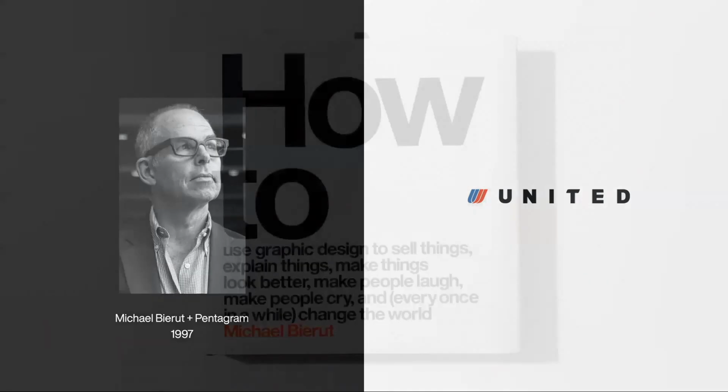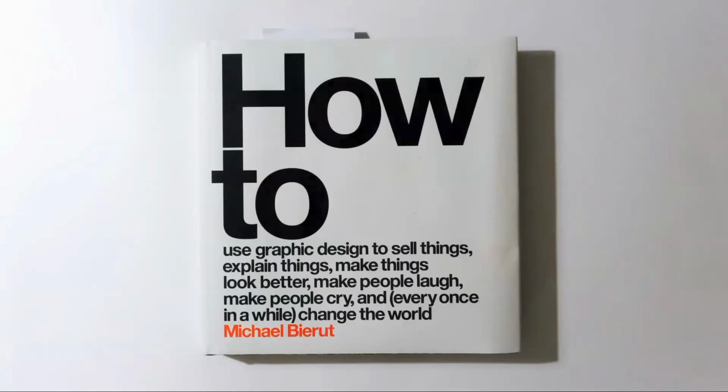One of the big things whenever you dive into learning about a brand is doing a little more homework. In the case of Michael Bierut, I flipped open his book and completely forgot that there's an entire section about United Airlines in there. So to all the students who are wondering how you research and learn more, buy some books. They're good things to have around.